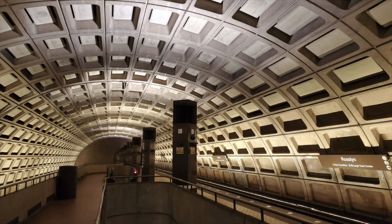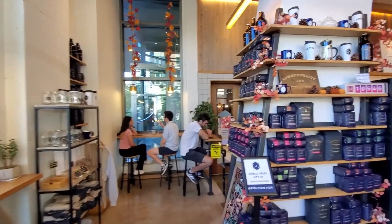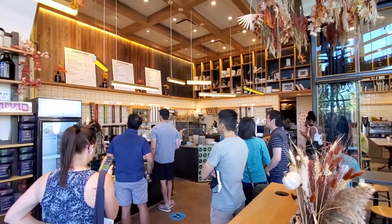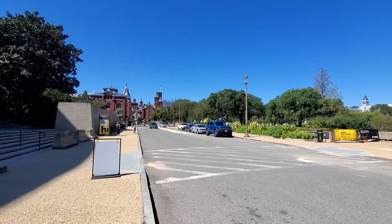How futuristic does this subway look? We are meeting our good friends Adam and Stephanie from Road Unravelled at a very trendy local cafe called Commonwealth Joe. Great coffee with trendy vibes in here, right by the subway too. These guys were on my Winging It Travel podcast, episode 32, check that out, and they very kindly agreed to meet us to show us around their home city of Washington DC.